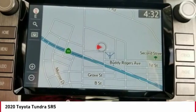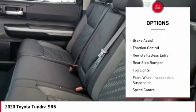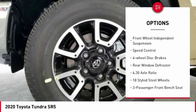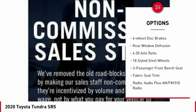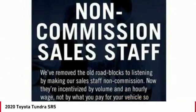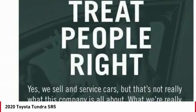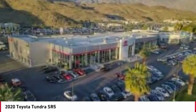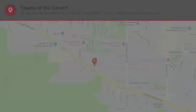Here are some of this vehicle's great options: electronic stability control, brake assist, traction control, remote keyless entry, rear step bumper, fog lights, front wheel independent suspension, speed control, four-wheel disc brakes, rear window defroster. This beauty will make even your house keys jealous. Drive it today.